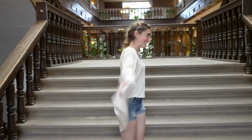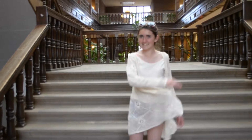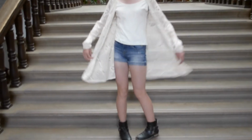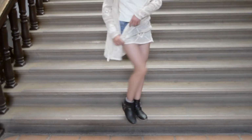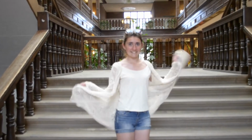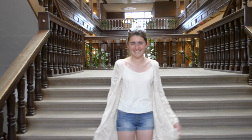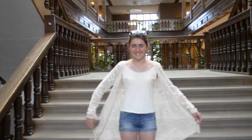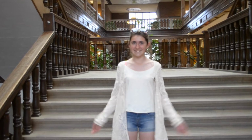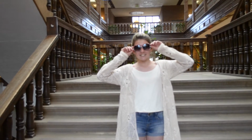For this cute look, Caity just has a crocheted cover-up over a beige crop top, and she has that paired with a pair of high-waisted denim shorts and black boots. She has a pair of floral sunglasses on, and her hair is just pulled back into a simple braid. This look is very cute and easy to recreate in the summertime, and it's good for early fall and back to school.